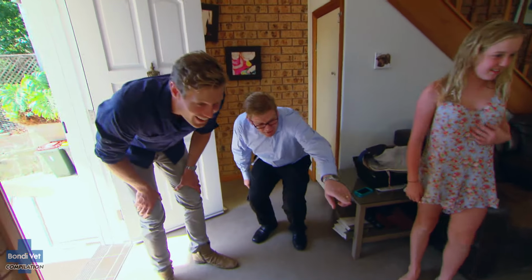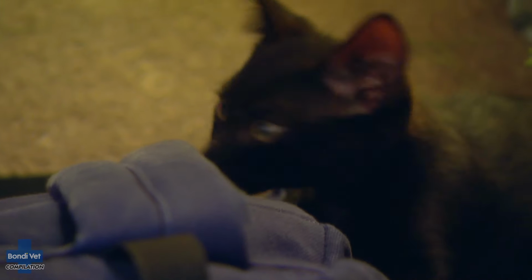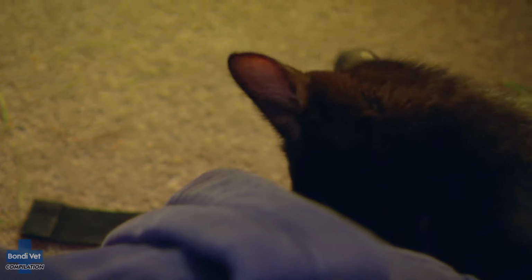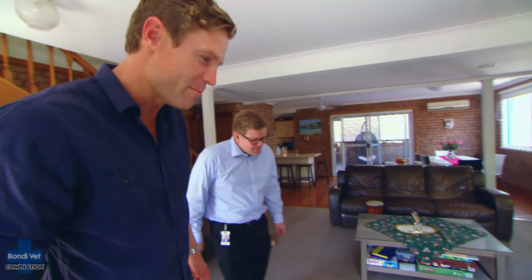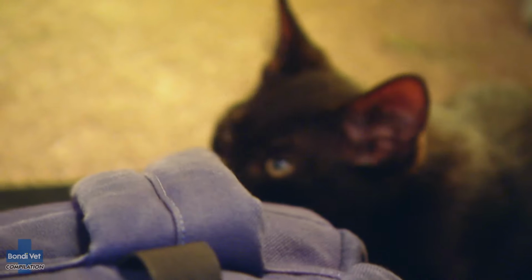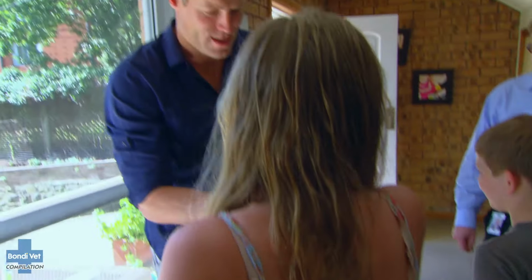She's hiding? Under there. As for little Coco, she's finally recovered from her nasty fall a month ago and is back to her mischievous self. Oh, look at you. Butter wouldn't melt. When Coco went home, we were all very much aware of the fact it was going to be a long recovery. So I'm keen to see how she's changed. Wow.